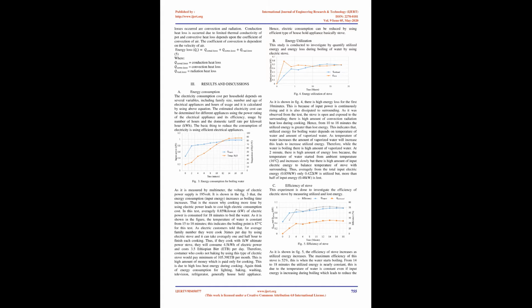Energy loss equals plus 5. Where conduction heat loss equals convection heat loss equals radiation heat loss. 3. Results and discussions. A.